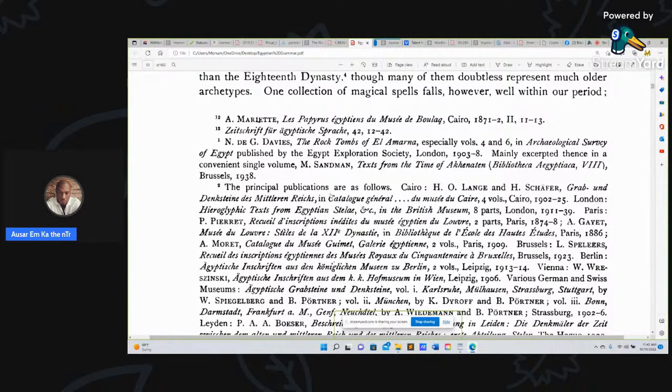The principal publications are as follows. These are the principal publications. So you want these, we just don't want to read all of them. H.O. Lange and H. Schäfer, Grab- und Denksteine des Mittleren Reichs, in Catalogue Général du Musée du Caire, 4 volumes, Cairo. Hieroglyphic Texts from Egyptian Stelae, British Museum, London, 8 parts. Paris, Pierret, Recueil d'Inscriptions in the Louvre Museum, basically, and the inscriptions from the rocks, right?